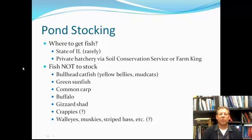Private hatcheries, via the Soil Conservation Service or say Farm King during their fish days, that's where a lot of times you can get your fish for corrective stocking, and they're often pretty affordable, and they're certainly in very good shape. Of course, the ones coming from the state are in great shape too.